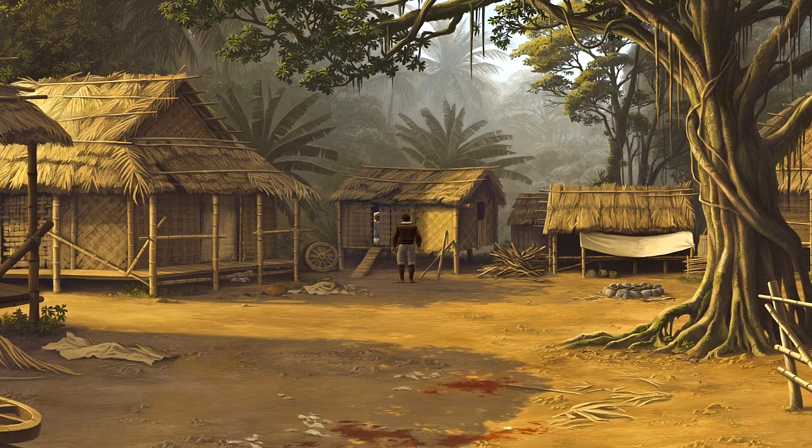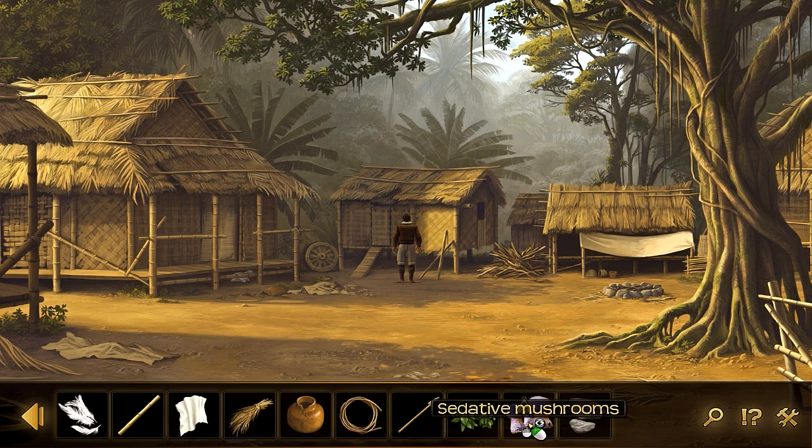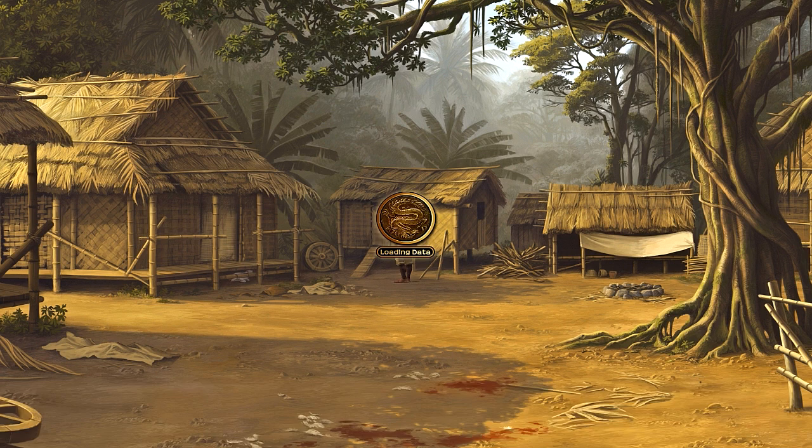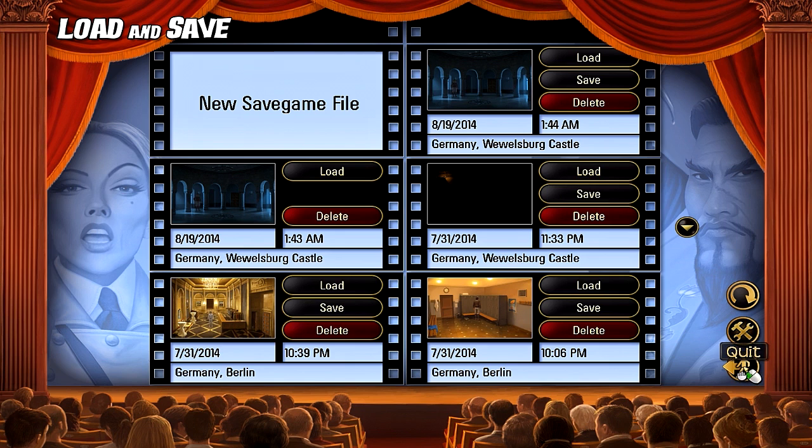Good luck. We now in our inventory have sedative mushrooms, flint stones, which we can use to make a fire. We might have some reed here. There's a fire pit. He said that it needed to be cooked, so we have a broken clay jug to put the, yeah. I think we should be able to do some pharmaceutical work here to do some tiger saving. And we will do that in the next episode.